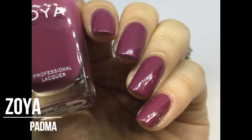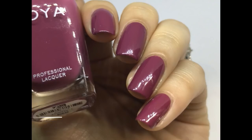And some of them could be more vibrant than the others. This one I feel is a little bit more muted. It's not so loud, but it's deep enough. So I just really wanted to use more of those colors lately. So yeah, that's that one.